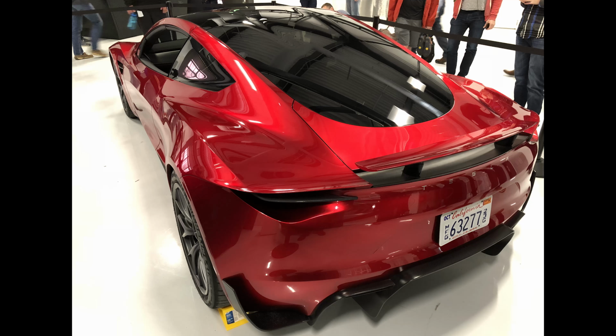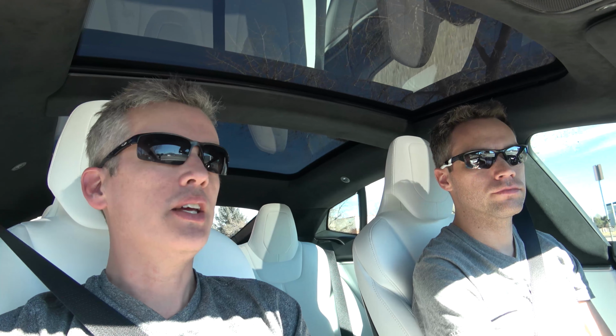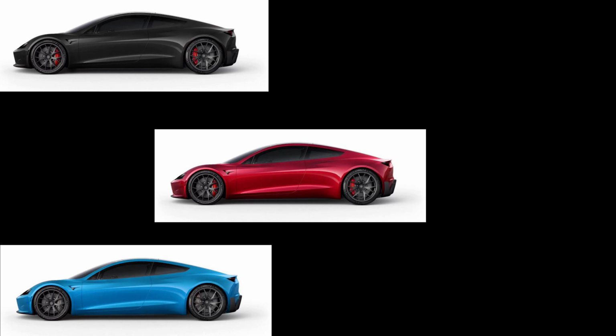They're not trying to hide anything, because there really isn't a reason to, because they already have announced it. I did see somebody had taken some pictures of the Roadster at the Fremont headquarters this past week, and they took it in Photoshop or something and did all different kinds of colors on there, and I think I still like the red.